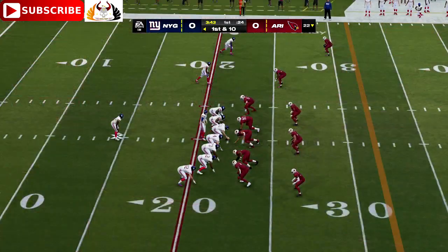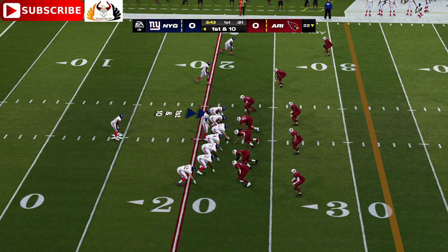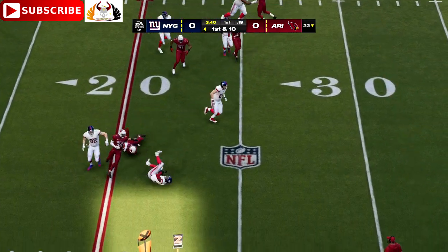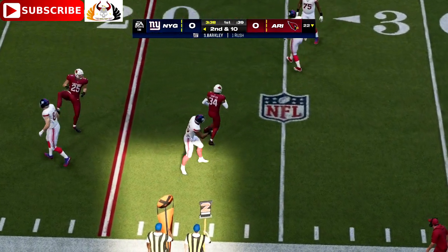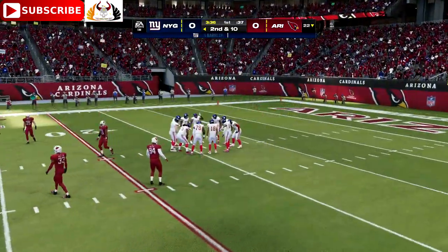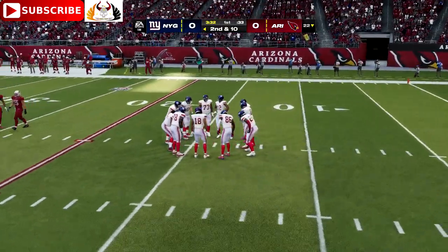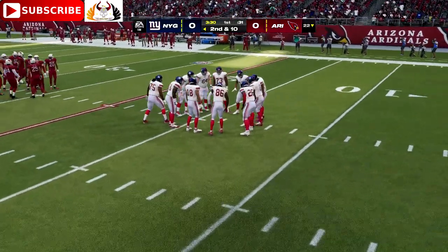Jones and the Giants now with a 1st and 10 at their own 22. Now the NFC's leading rusher a season ago, here's Saquon Barkley. And just no chance of turning the corner. He can only get back to the line of scrimmage. 2nd and 10 coming up.